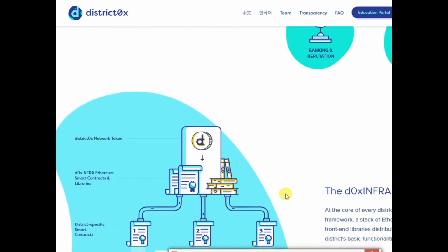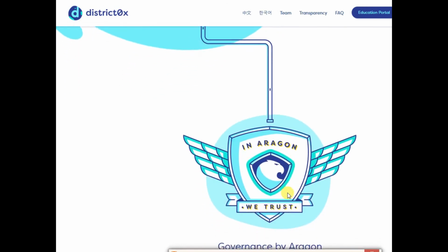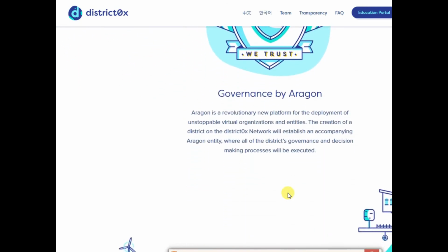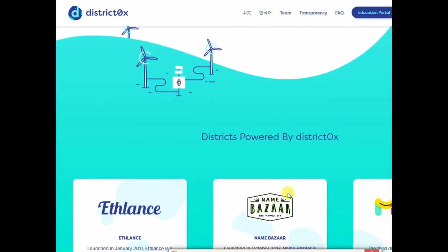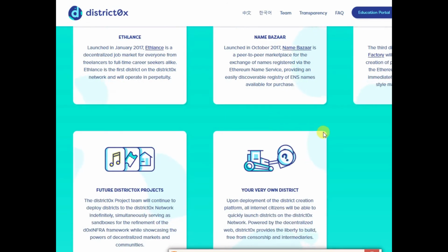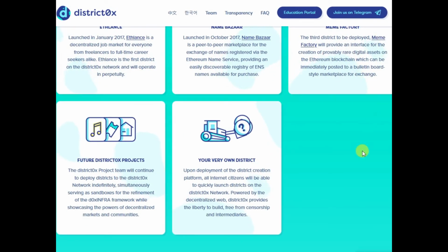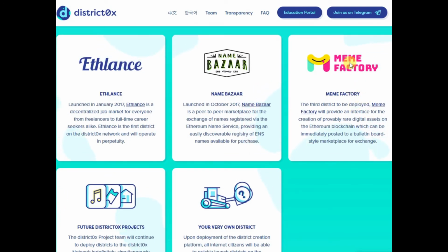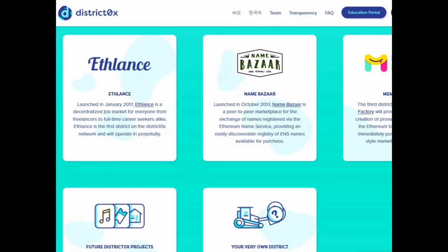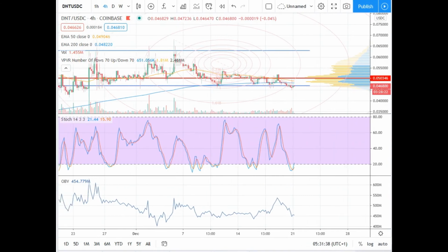The biggest thing that I like about district0x is they're into NFTs, meme art. And if you know anything about NFTs, you know that it's got massive, massive potential as people collect and trade art that is made on the internet. All right, let's look over here if I can slide this over just a little bit. Here we go. And this is the Meme Factory. That's what I want you to check out right there. Meme Factory is where you'll get all the information on what they're doing with the most exciting part of the NFT action.